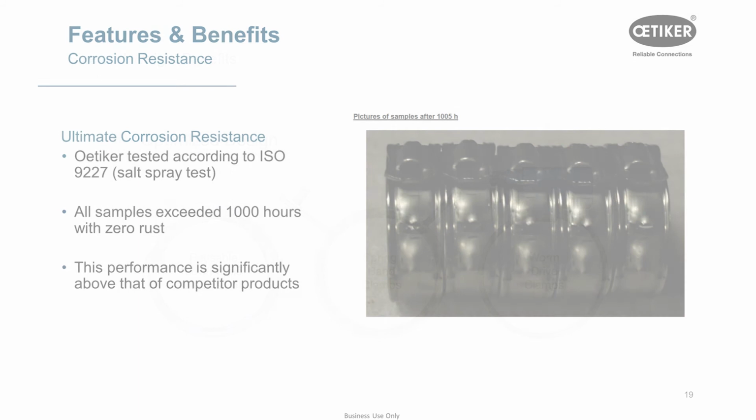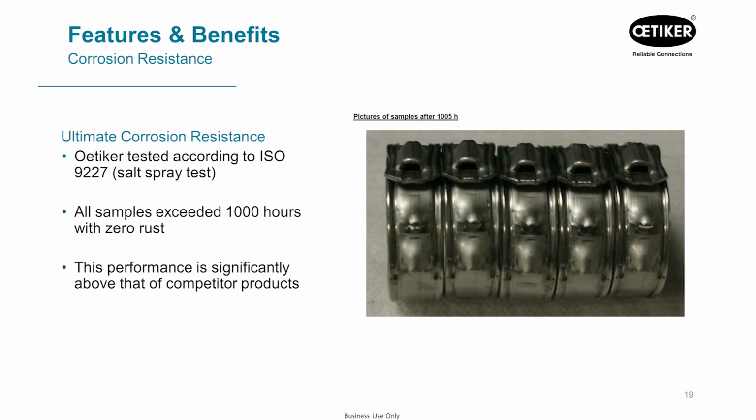This picture here shows us the corrosion resistance after more than 1,000 hours in the ISO 9227 salt spray test. So, no red rust. And this is really outstanding compared to other products from coated steels or from mixed stainless steel designs.